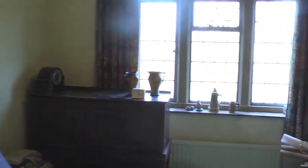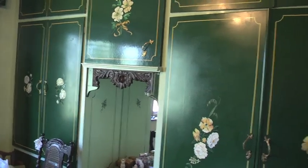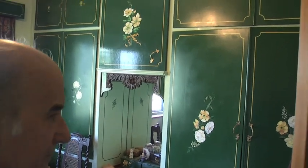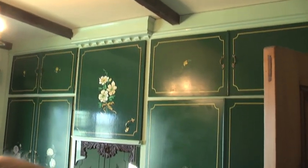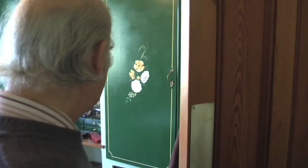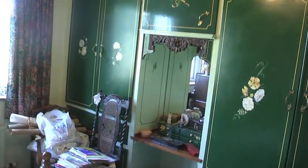We then briefly look in Mother's room, principally to look at the cupboards, because they were painted and fitted in Washbrook Road, in her bedroom there, and she flatly refused to move unless we moved the cupboards. So we moved the cupboards, and Mother would have moved, but that was her threat.